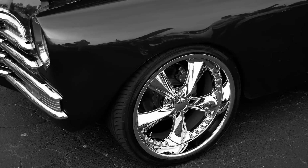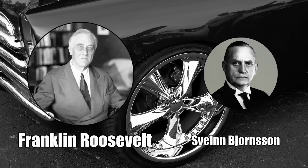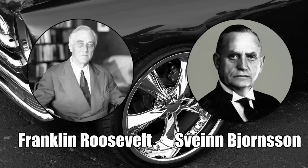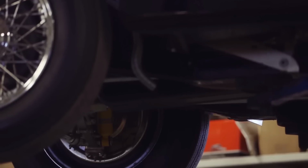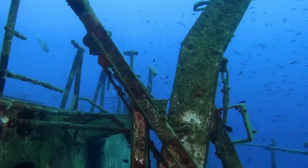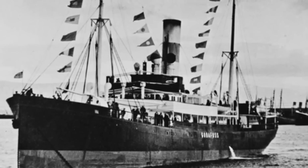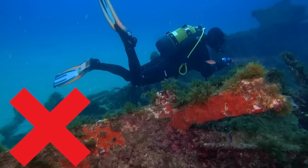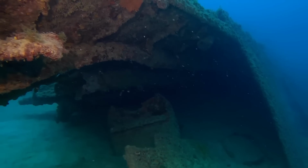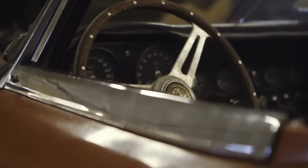On board that ship was a car meant as a gift to the US President Franklin Roosevelt from Svein Björnsson, the president of Iceland. That car supposedly was one of a kind, an unknown make with a golden wheel. But sadly, the car hasn't actually been found. And although we do know the location of the SS Godafoss, nobody has ever gone down there to take a look. It's called the Titanic of Iceland, and it could be hiding one of the rarest cars in the entire world.